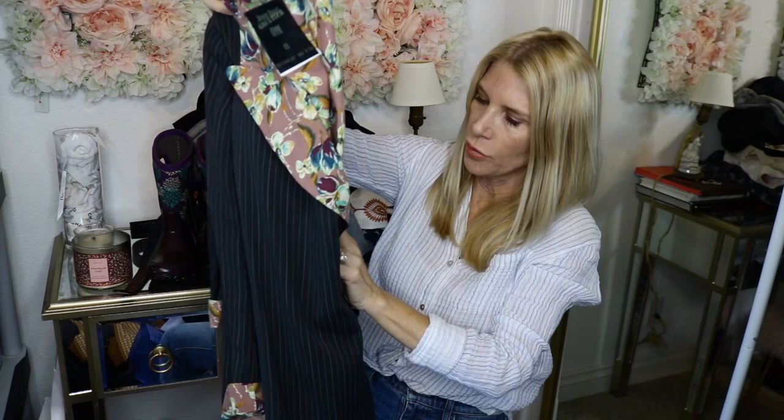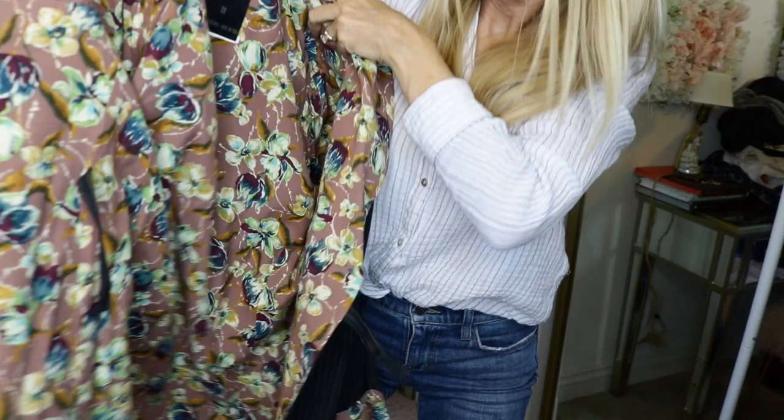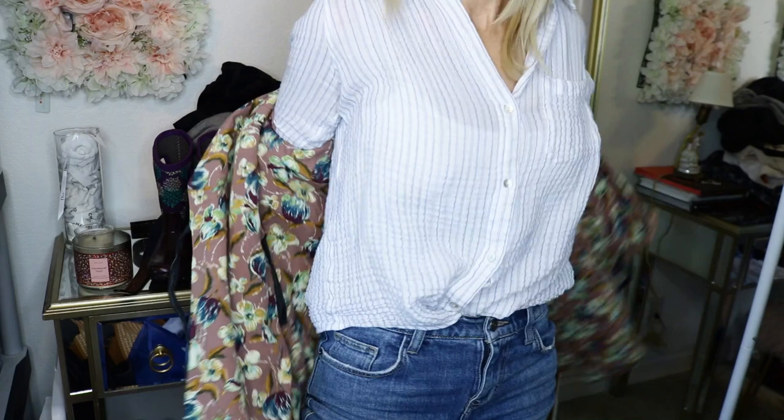Should I try it on just so you guys can see? Really pretty. Oh, it has an inside little, very well made, an inside little buckle. Isn't that pretty? Okay, so it's not my size, but I thought I would let you guys see the look of it. Kind of like that. So that was amazing for a Goodwill, right?